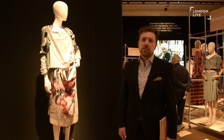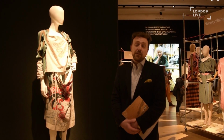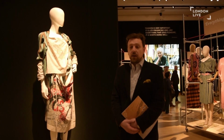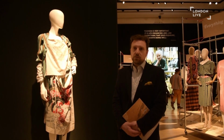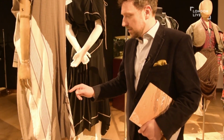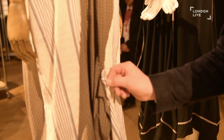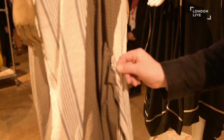Vivienne was always a fashion designer as well as an activist, and actually she used her platform, the platform her designing gave her, as an opportunity to get the message across for the causes she believed in. Vivienne was a great mender and practiced what she preached in terms of buy well but buy less. And here, interestingly, when this dress came to us, it still has the needle in the back of it where she left it.